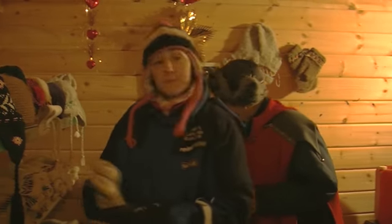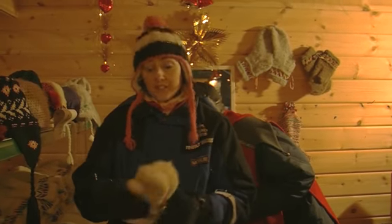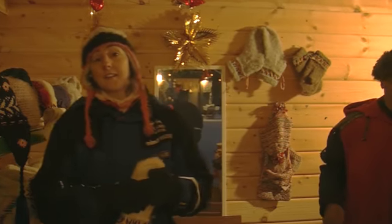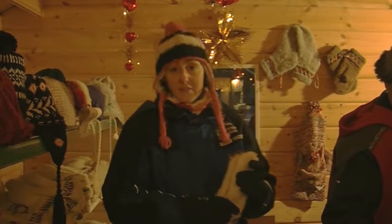So he has been born here in Lapland, but he does not consider himself a Sami because of the bloodline. He said that it goes back so far he can't tell for sure, but definitely here in Lapland he's been born on this side of the fell.